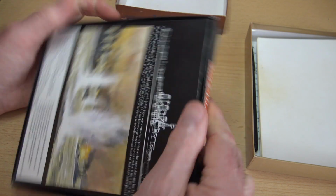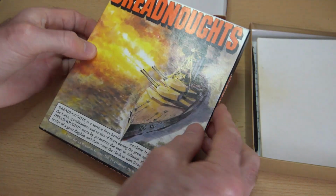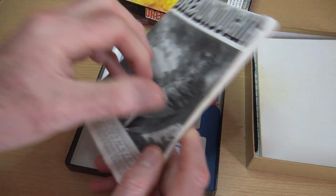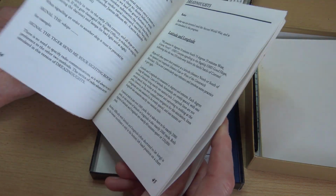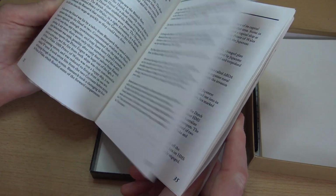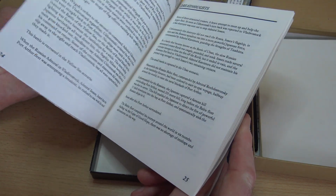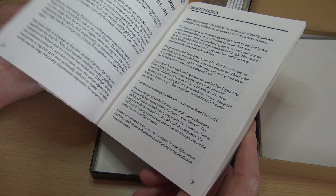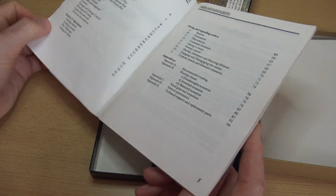Now, I'm trying to find, this actually had much better graphics, and it had sound as well, so you could hear the shells flying through the air and splashing into the water or hitting ships and so on.